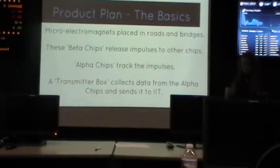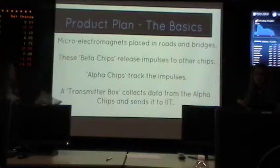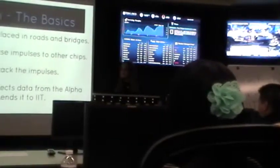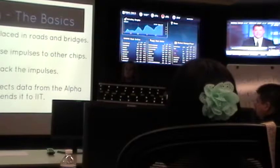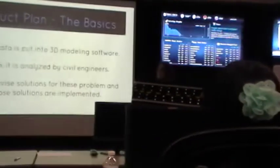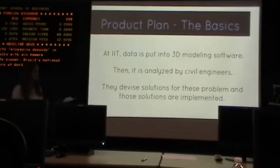These are the basics, and for the judges, it can be found on page 2 of your little literature. But pretty much what it is, is an electromagnet that is put into roads. This is called the beta chip, and what they do is they send and receive impulses. The alpha chip, which is a little larger chip, detects these impulses and can pretty much track where they are at any given time. The data from that is then transferred to a transmitter box, and that is sent off to our servers where it is then processed. It is put into 3D modeling software which would look at the surface of the road and the internal structure. That is analyzed by civil engineers, and then solutions are put into place.